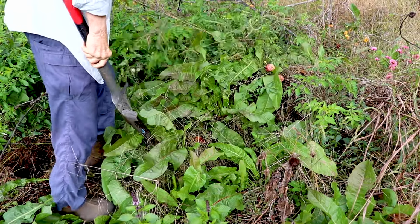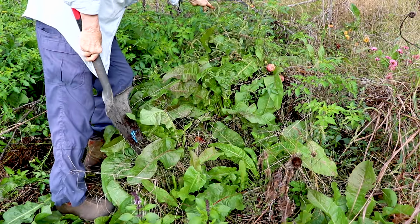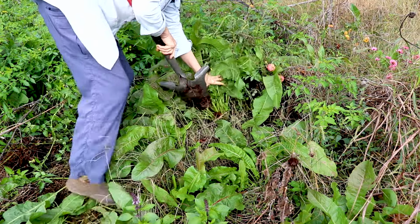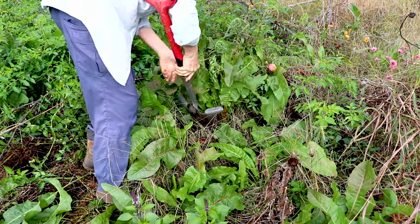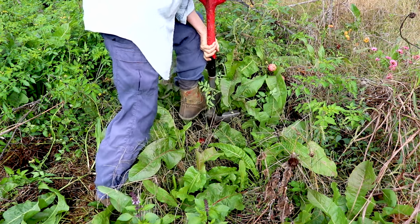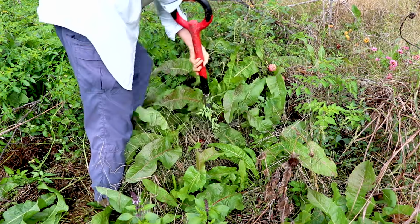I've got that awful weed in here. That thing. This is awful. It's covered in thorns. You really don't want to let it bloom and drop seed, which of course I have, because I got a big place and it comes up everywhere.